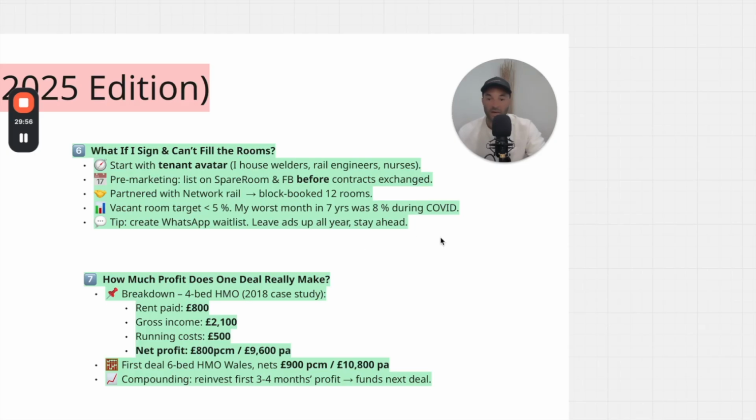Another tip is to leave ads up all year round to stay ahead. So even though we haven't got any empty properties at the moment, we leave our ads up all year round so that we're constantly getting traffic, we're constantly getting approached by new companies, by new tenants. We store their information on WhatsApp, and as soon as we have another deal or one of our rooms or houses becomes available, we message those people and see if they're still interested and try and get them signed up. So there's always a way to fill rooms. You just have to be proactive.